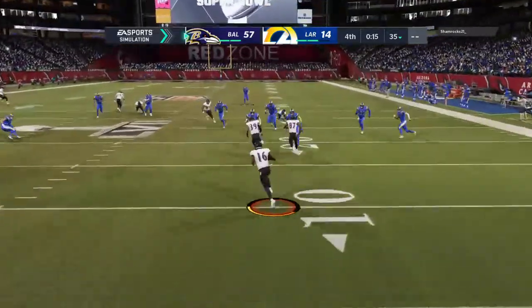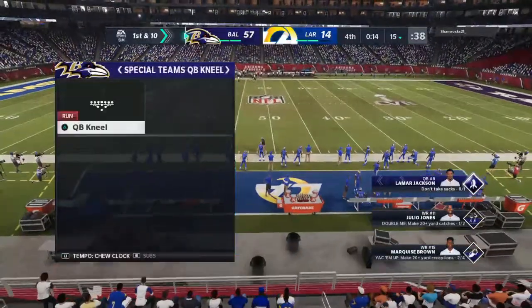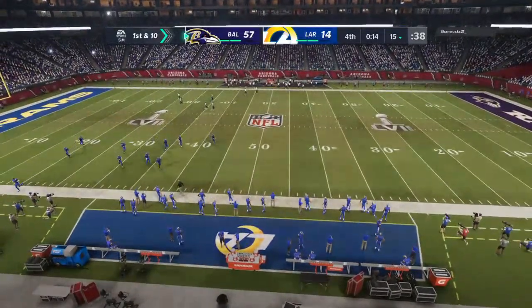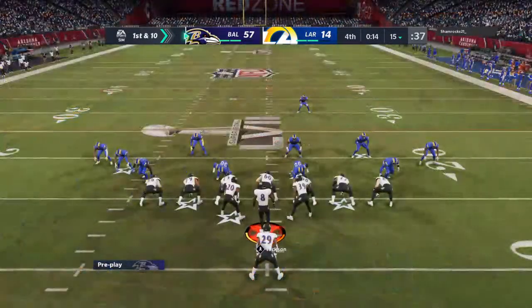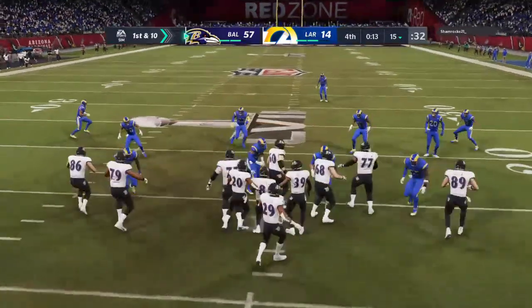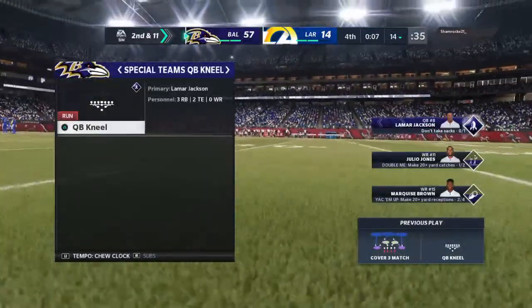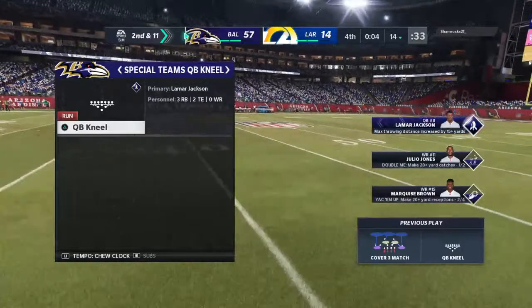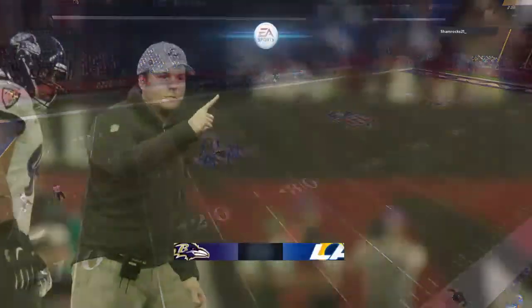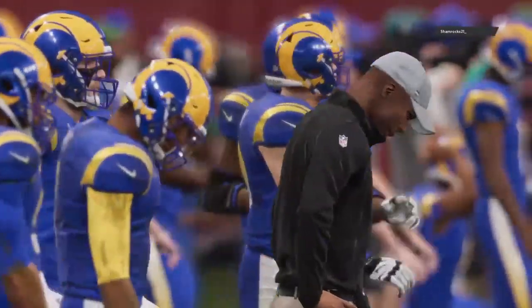Taken about 7 yards deep. The Ravens take over 1st and 10 at their own 15-yard line. The defense can stop it twice more as they take a knee here. And it's all over. Just one is left standing, and that one is the Baltimore Ravens, your Super Bowl champions.